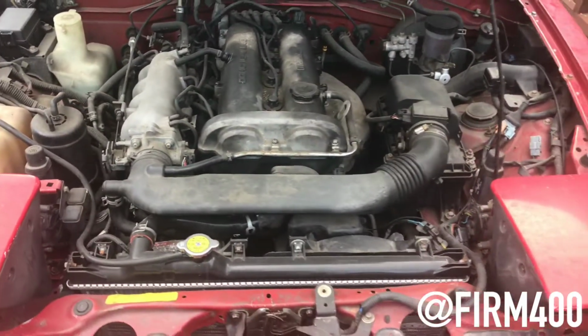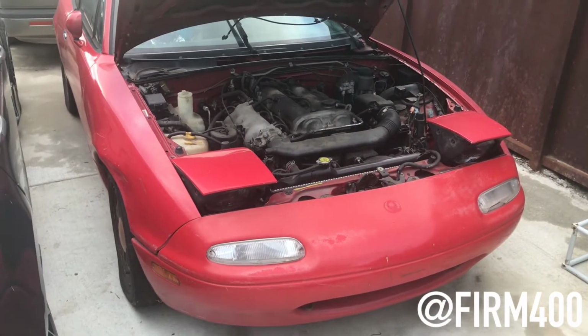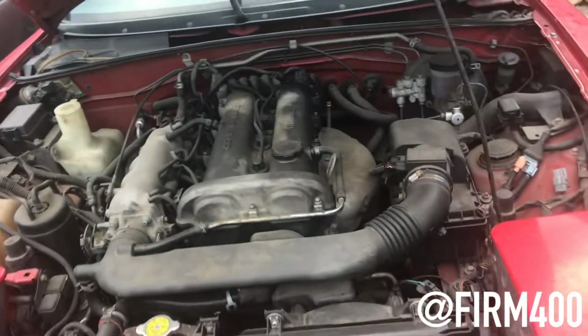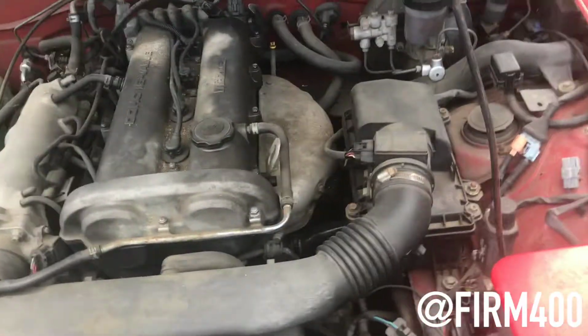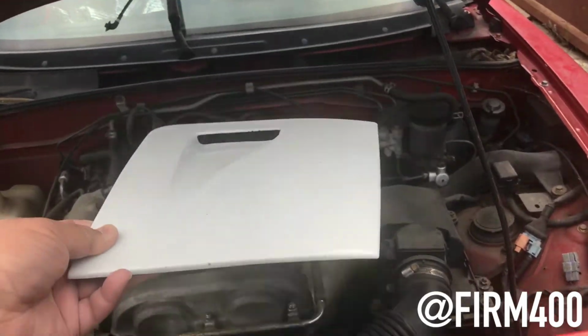Hello, old friend. So it's been a while, guys. Haven't gone on the Miata vlog. So today's Miata Monday. Since we're on this lockdown, I figured I want to check up on the car. I wanted to show you the latest mod on the car. Want to know what it is? Boom. There you go.